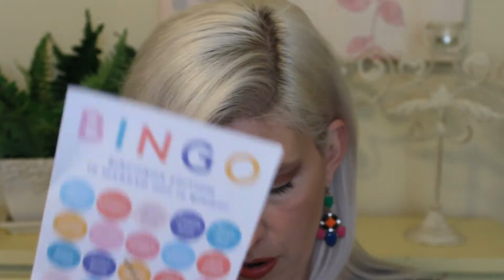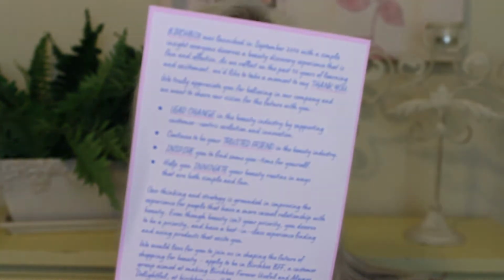Some bingo card. And then here is the September card. It says Birchbox was launched in September 2010 with a simple insight: everyone deserves a beauty discovery experience that is fun and effective. So they're saying thank you, they're doing some changes. Interesting. On the back is a list of all the products that we have in this box.